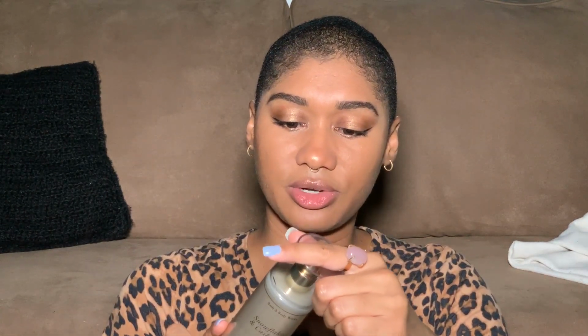But I would say the sweetness that I'm picking up, I attribute it to that caramel note, because nothing else really listed screams sticky sweet to me. And I don't think that sweetness is just the vanilla I'm smelling is what I'm trying to say. And I will say that when I first got Snowflakes and Cashmere in the fragrance mist formulation, I couldn't really smell anything.